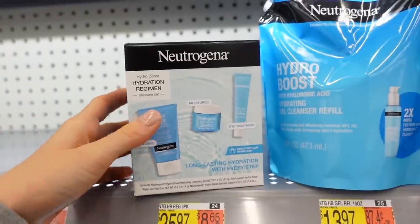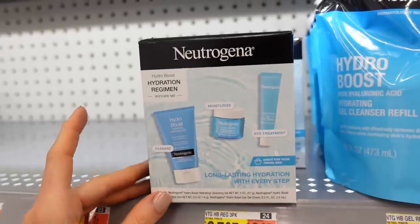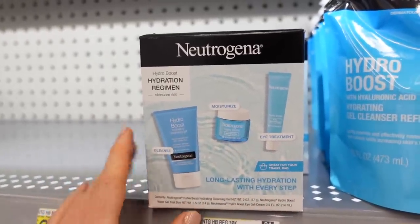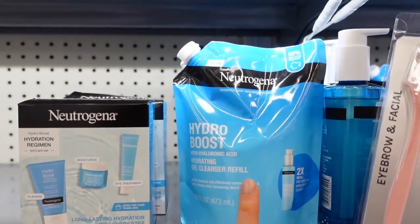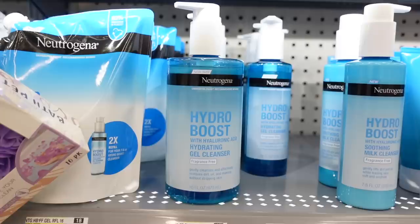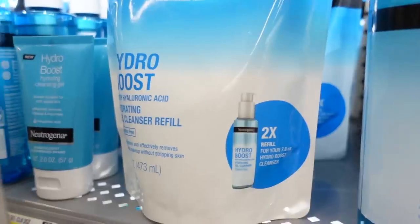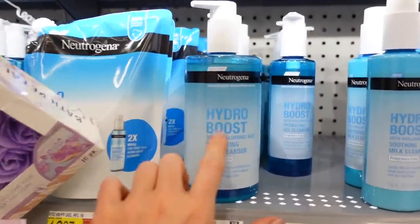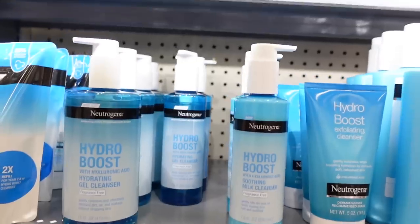Look at this little mini Neutrogena hydration regimen set. The eye treatment is the only product in this that I like, though, because these have that strong fragrance that I don't care for. Check it out, the Hydro Boost Hyaluronic Acid Hydrating Gel Cleanser Refill. You can also get it in a giant bottle. So this is the scented one here. This is the refill for the scented one, but they also have a refill for the fragrance-free one. And now you can get it in this jumbo bottle. I really like this. Ooh, I don't think I've tried the Soothing Milk Cleanser yet. $9.97.